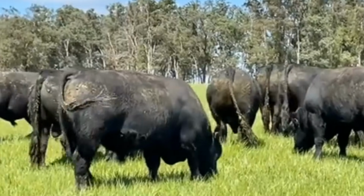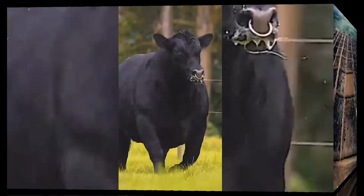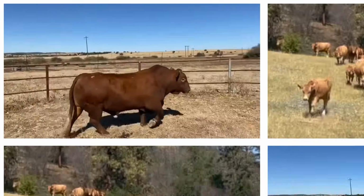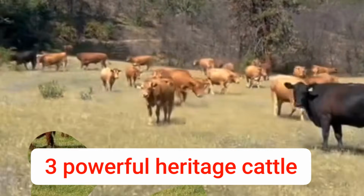Black hides, big feedlots, and supermarket labels have made it feel like Angus is the only name that matters. But what if I told you the future of profitable, resilient, and flavorful beef doesn't live in just one breed? Today, we're going beyond Angus and uncovering three powerful heritage cattle that are quietly changing the game.